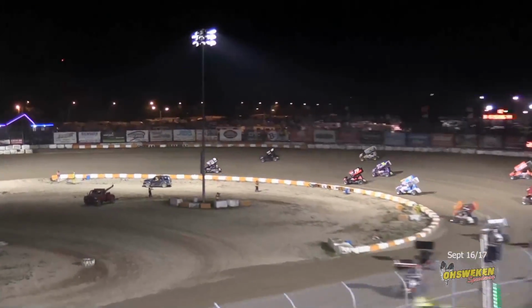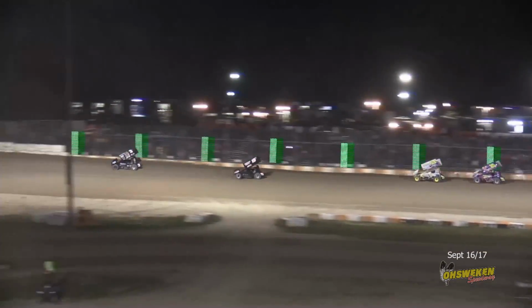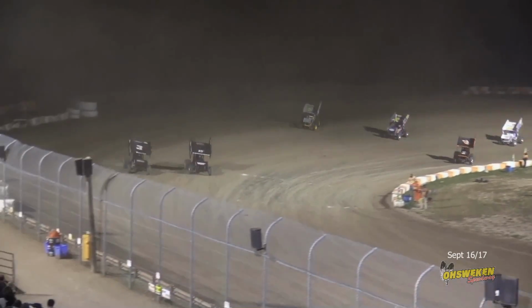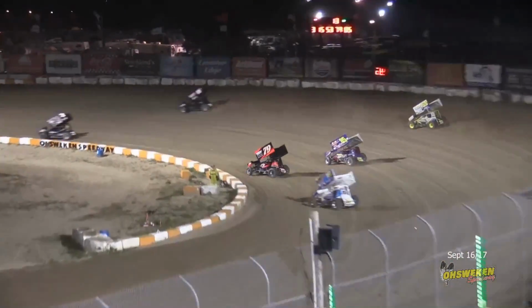Boy, look what that double file restart has done. Hafertepe back to second now as Macedo takes the lead with authority. Hafertepe, though, going to try to fight back on the inside. Here comes Jordan Thomas on the bottom of Dustin Daggett and Sean Donath. Great battle from third, fourth, and fifth.